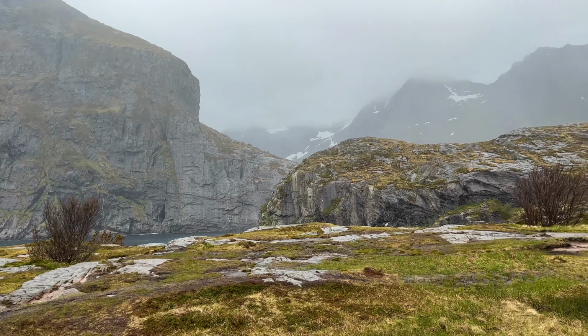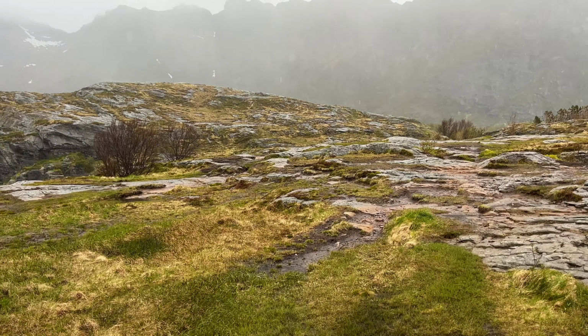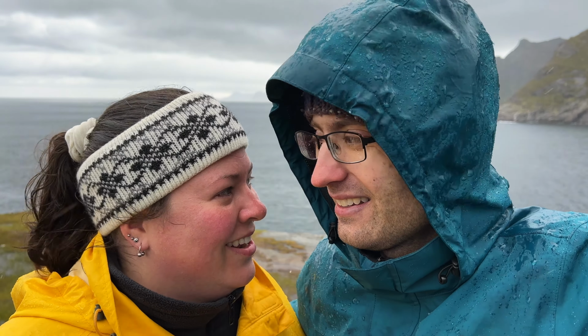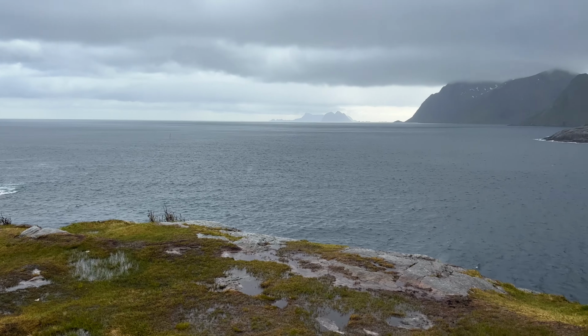I don't know how much you can hear because it's super windy and we don't have the mic on. It's very windy. I'm not sure if you're going to be able to hear any of this, so we're going to talk very loud. We hiked from the parking lot in Å to the sea, and now this is the furthest point you can get on the Lofoten Islands. By car or foot. Yes, by car or by foot.